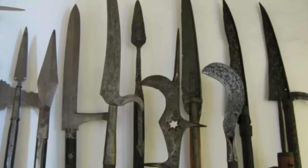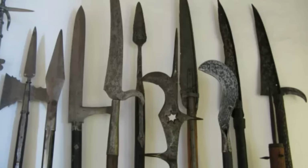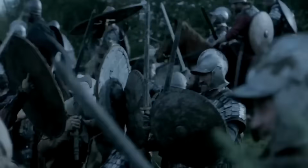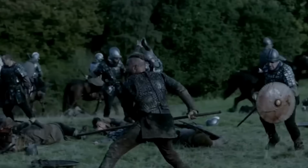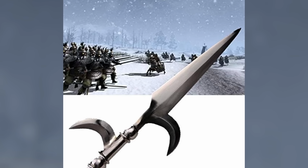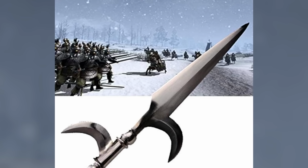The practical brutality of the krokspjord becomes evident when considering its function. Once the weapon penetrated flesh, the hook made extraction exceedingly difficult and traumatic. Pulling away from a standard spear might allow an injured opponent to retreat. The krokspjord ensured that withdrawal would cause catastrophic additional damage, as the hook tore through tissue.